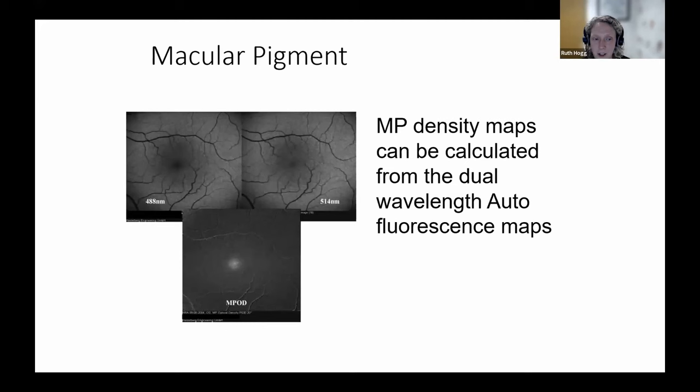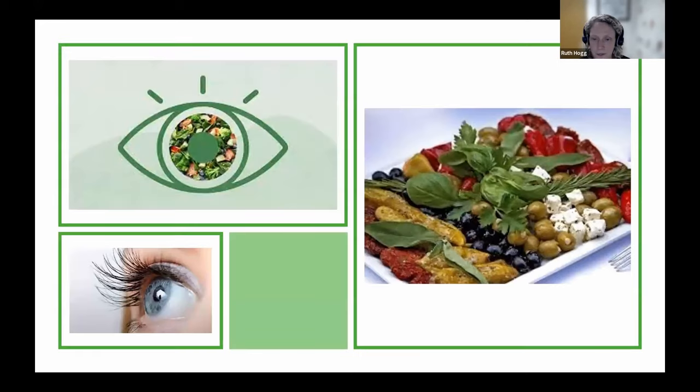Since our initial analysis, a new method has been developed by our collaborators at the University of Alabama to analyze these images. So we're in the process of re-analyzing them all according to this new kind of gold standard method. And we hope to then be able to look at the relationships between the amount of macular pigment at the back of the eye and AMD, glaucoma, diabetes, and cognition as well. So that's something that we have three students working on at present. And with the macular pigment, it's things like spinach and kale and sweet corn, green leafy vegetables and yellow vegetables, that contain these constituents of the macular pigment that are then deposited at the macula.